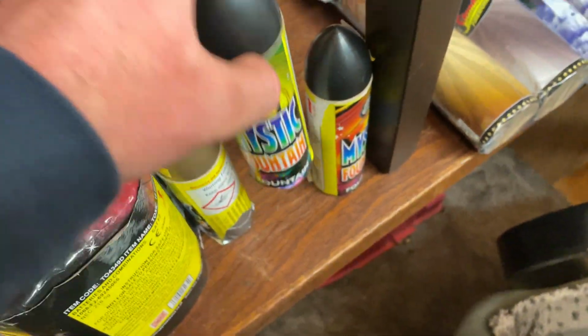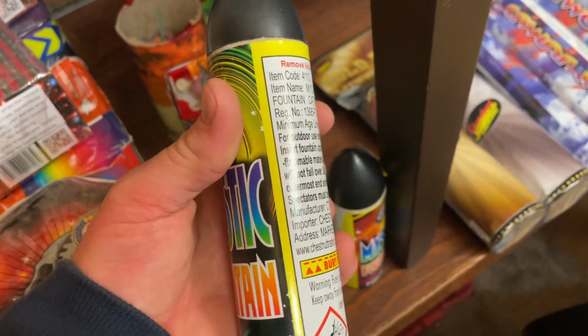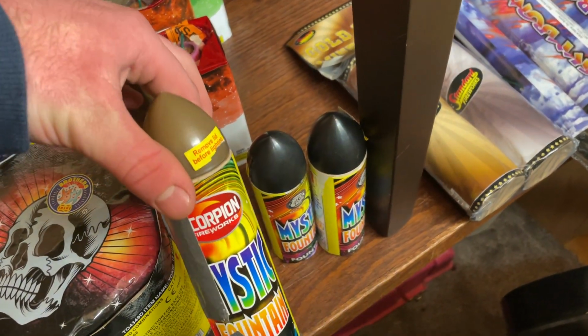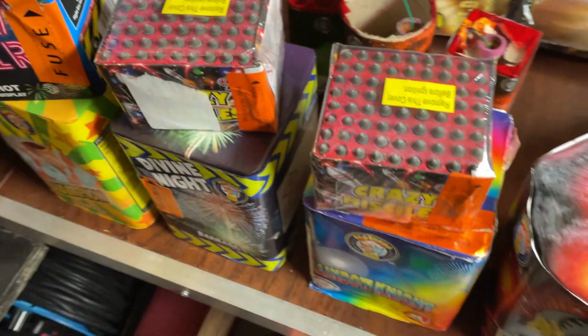And obviously I got the classic Mystic fountains. These have gone up in price. I think they're like £3 retail now, but I still get them for about £1 each. Hopefully they're still as good and perform as good. Obviously last year they were under the Scorpion name, and now they're under the Bulldog name. They always rewrap stuff just to make it look prettier.